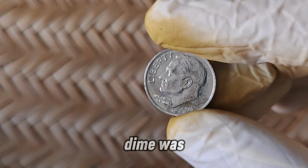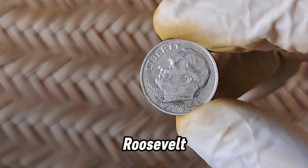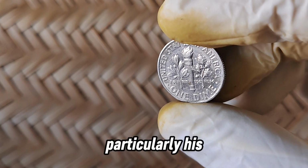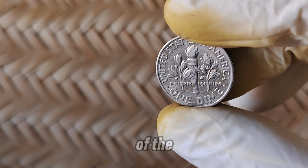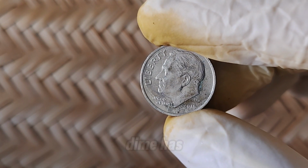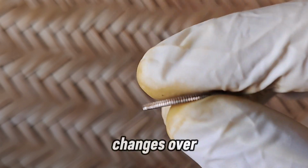History of the Roosevelt dime. The Roosevelt dime was first introduced in 1946, shortly after the passing of President Franklin D. Roosevelt. The design was chosen to honor his legacy, particularly his efforts in combating polio. The dime was designed by John R. Sinnock, the chief engraver of the United States Mint. Since its release, the Roosevelt dime has remained a staple in U.S. currency and has undergone various changes over the years.